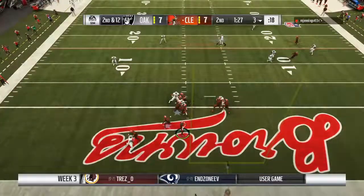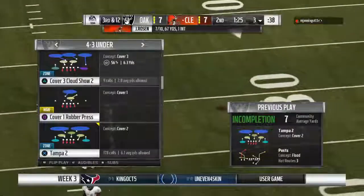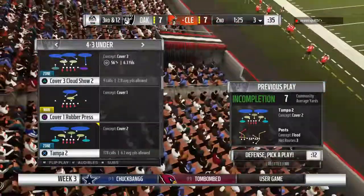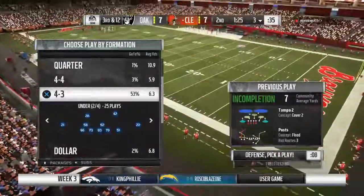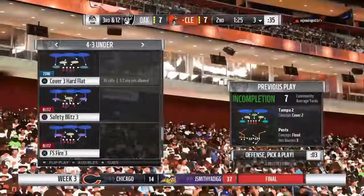On 2nd down, here's Rosen. And incomplete there. A nice hit jars the ball free and brings up 3rd down. The beauty of being able to play a zone defense is you can sit back and see the ball coming out of the quarterback's hands. Guess what? It creates a lot of confusion, kind of a muddle in the middle of the field where you can go make a play on the football.